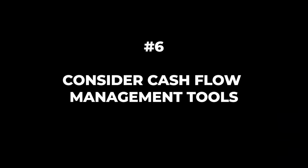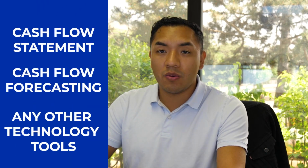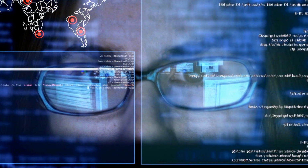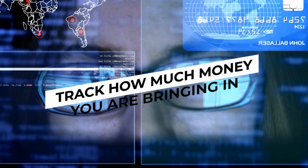Now, the other thing too is really considering cash flow management tools. A couple of things that I wrote down here that I want to mention to you guys are a cash flow statement, cash flow forecasting, and any other technology tools out there that you can connect all of your information to, so that you can track exactly how much money you're bringing in and how much is coming out.